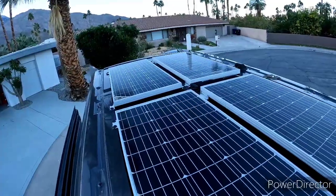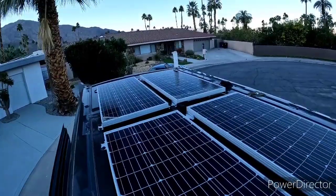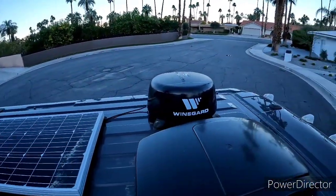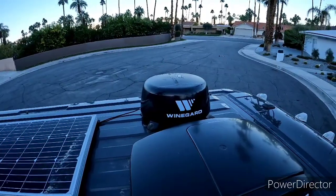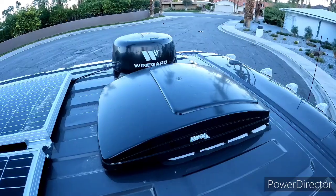Okay, up here on the roof you can see we've got four 100 watt solar panels. That's the SureCall 4G signal booster. That's the Wineguard Wi-Fi signal booster. And this is a MaxAir fan for ventilation.